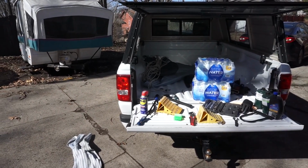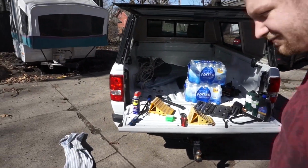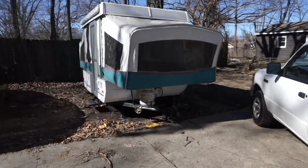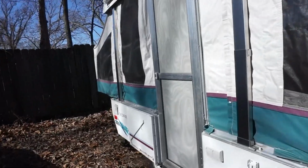Okay, so Connor has made a lot of progress outside. Yep. We have the truck bed covered. We tested the generator, the propane. We have one tire so far.